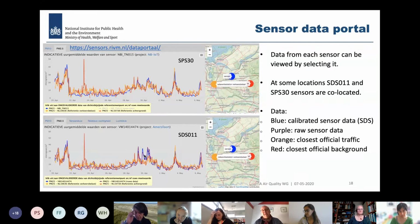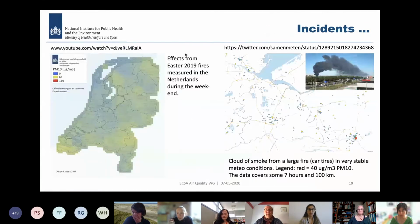So by combining information from the SPS and the SDS, you can get interesting combinations. That's why we now use sensor kits where both the SPS is present, because it gives a good PM2.5 value, but also the SDS, because even though it's sensitive to humidity, it also gives an estimate of the PM10, which the SPS does not. So by combining those two sensors, you can get better information.